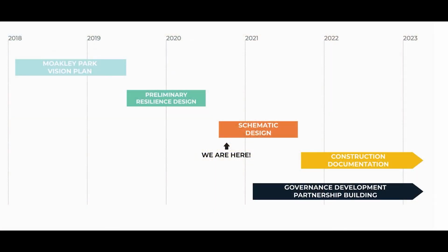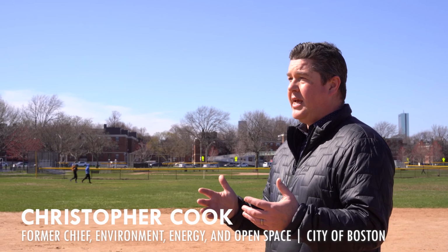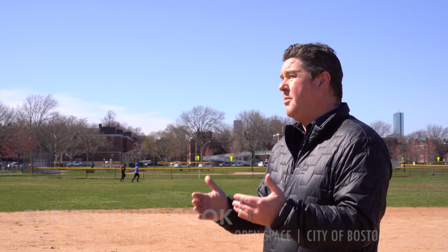While currently in schematic design, once realized over the course of the next few years, this plan will not only protect the vulnerable at its edges from devastating flooding, but will provide an unparalleled amenity for the city of Boston. We have an amazing concept, we have a wonderful design, it's community vetted, and now we got to get into phasing, and there are opportunities to do that. I mean, Moakley Park will be the completion of Olmsted's vision of the Emerald Necklace. That's a huge asset for the city of Boston.